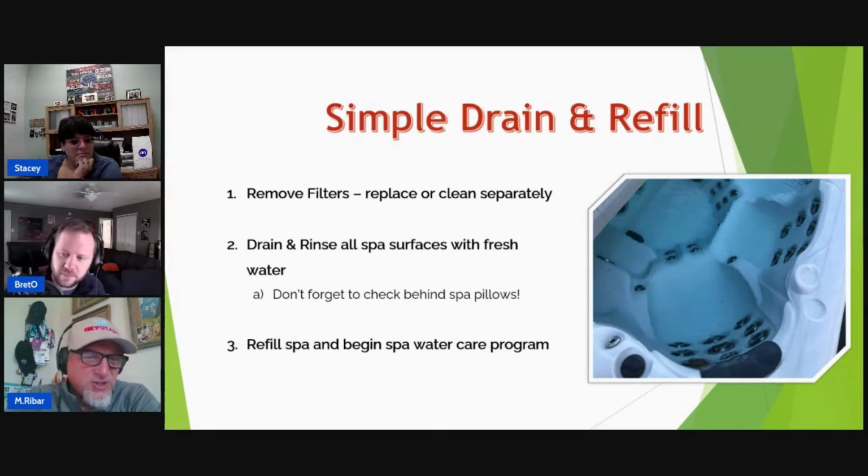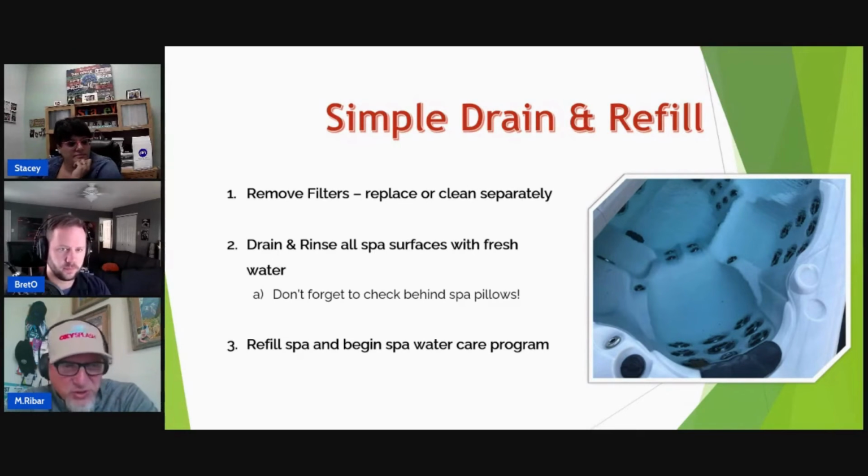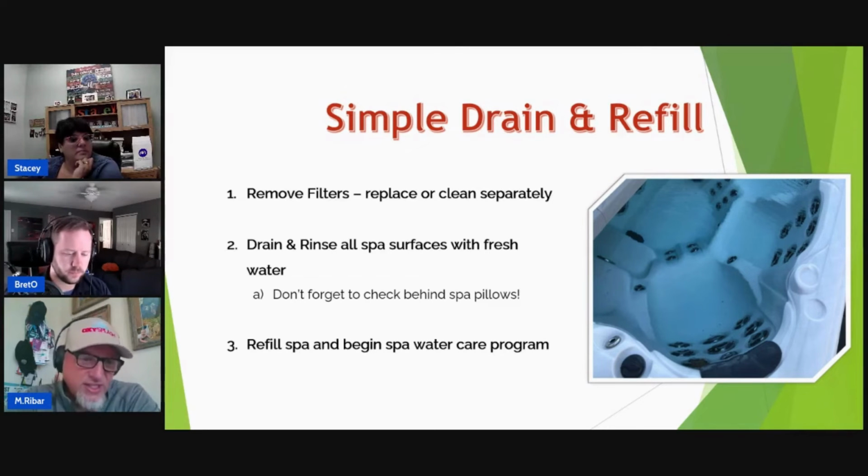Neat. One side note with that is, I know it sounds kind of silly, but if you can clean your filters and then let them dry, they tend to filter better in the short run than just cleaning them off and putting them back in. So if you can, do those first, and let them dry while you're cleaning out the rest of the tub. That's going to do you better.